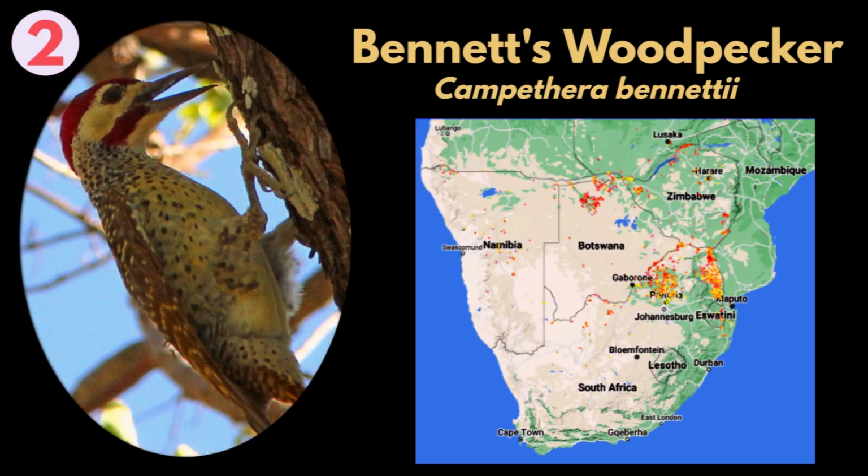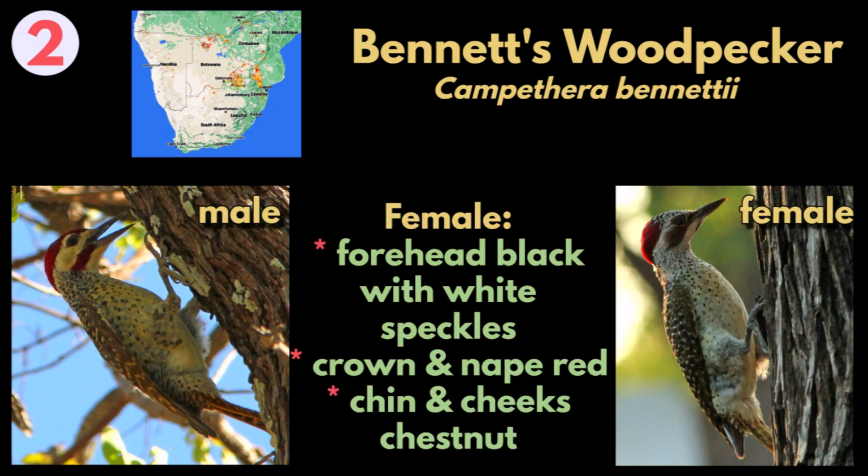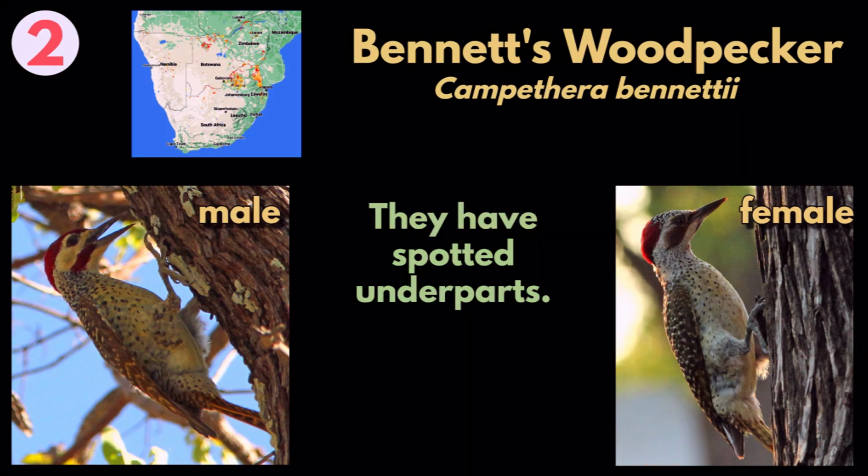The Bennetts Woodpecker and its distribution. The male's forehead and crown is red. The malar stripe is red and the throat is white. The female's forehead is black with white speckles. The crown and the nape are red, and the chin and the cheeks are chestnut-colored. The Bennetts woodpeckers have spotted underparts.